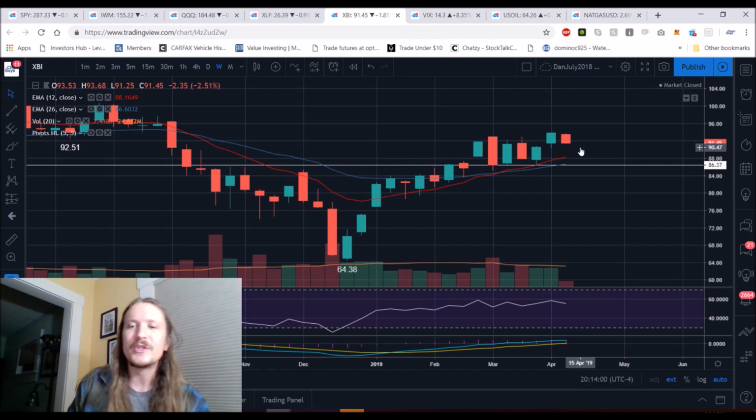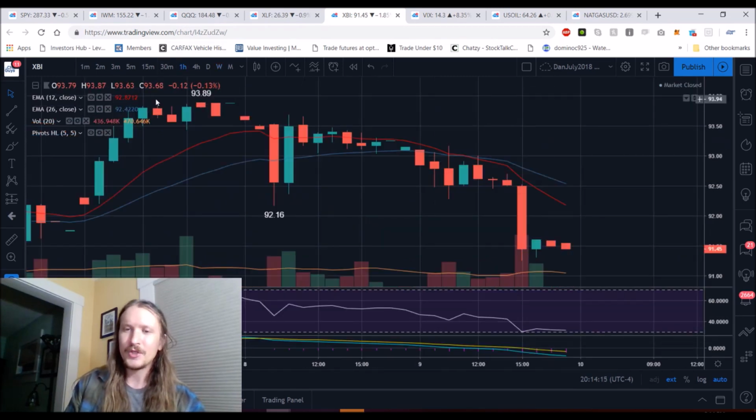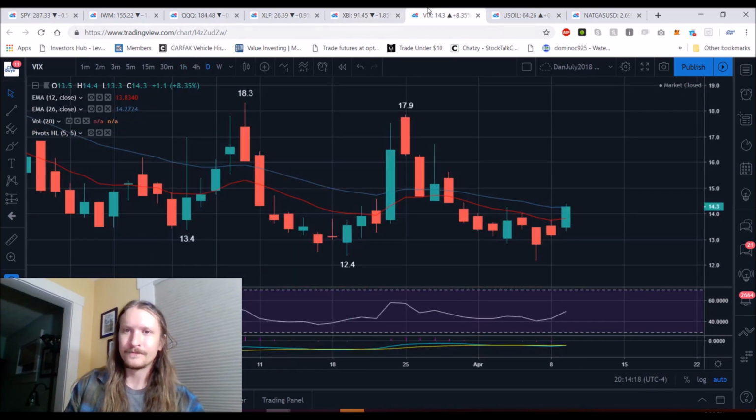So what I do when we change a trend on whatever time frame it is, I zoom out to a longer term time frame to look for clarity. So if we lose the daily uptrend on the daily, I zoom out to the weekly and say, okay, what would it take to lose the weekly uptrend? So XBI is on watch for the potential of an hourly oversold bounce tomorrow.